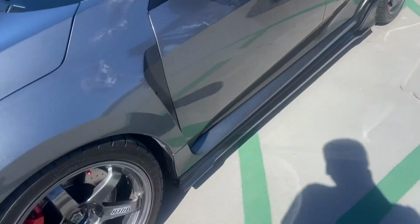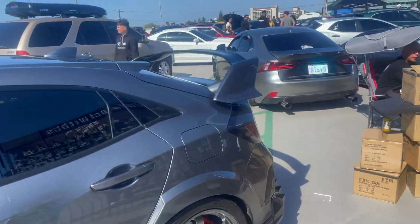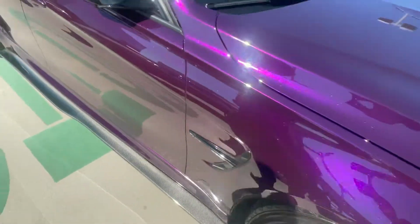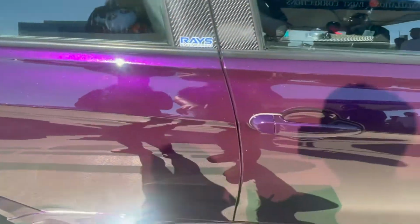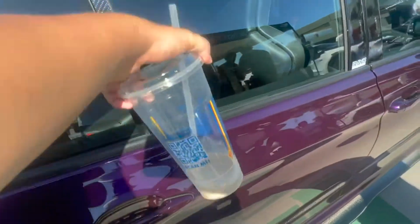This is a clean type bar. It's lowered. Oh, it's sick. It's got like flakes in it. There's this purple on the inside. Ooh, see, look. The dash. That looks clean, huh? Even the pillars.